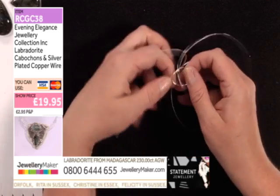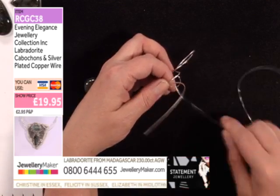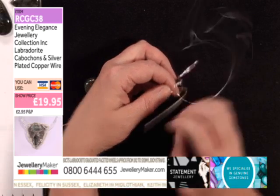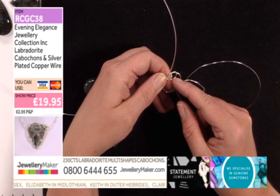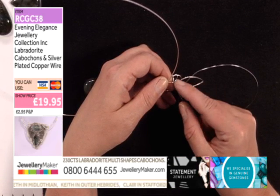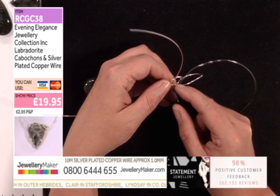Now I'm going to do my loops relatively large just because I want to net this quickly. But if I was doing it properly, I would take the time to make them smaller. Just using your finger, just to guide the shape of that. You can see I've got that little loop there. That is right. If you don't have that, then it's not right.